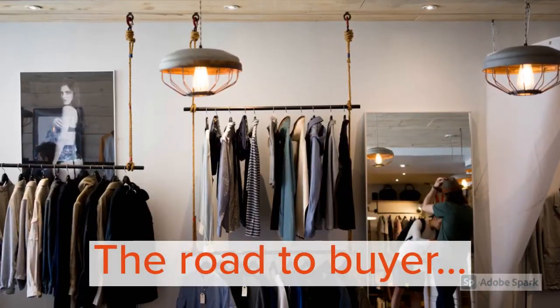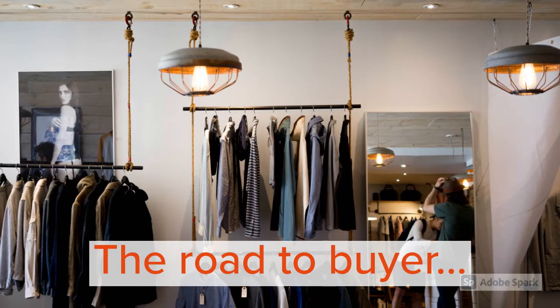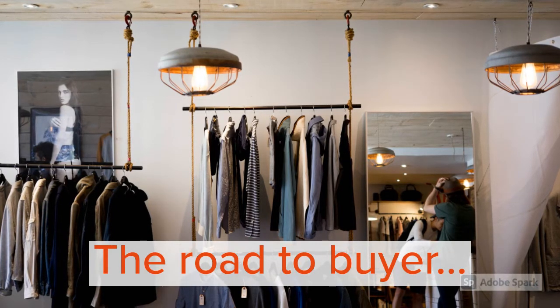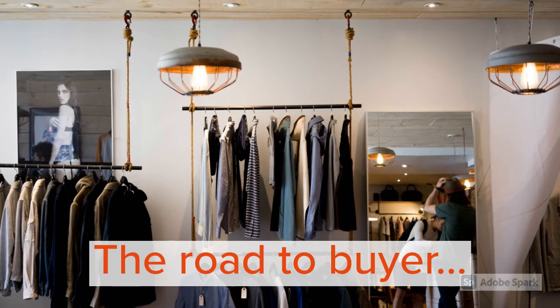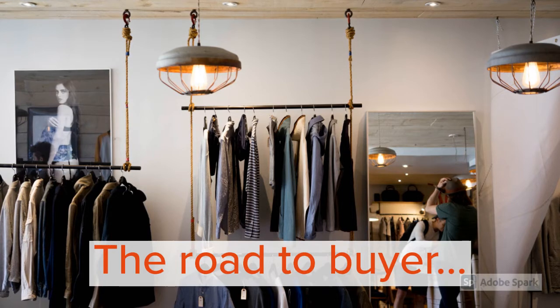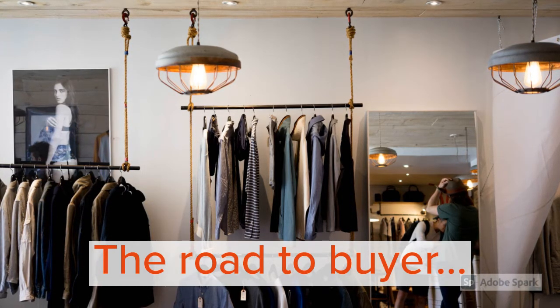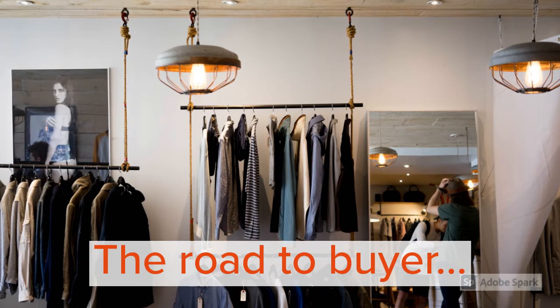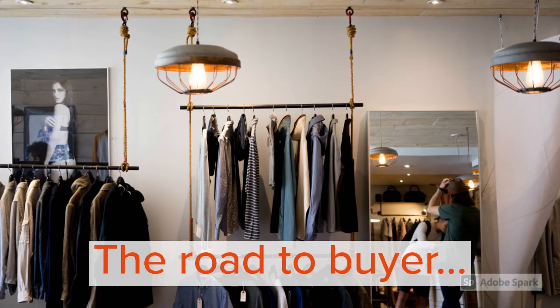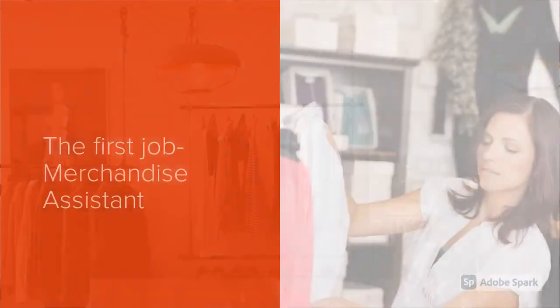All right. So, one of the things that most of you may not want to hear is that the road to merchandise buyer is paved with a bunch of entry level jobs that have a lot of tasks to do. And the first one is a merchandise trainee, or a merch assistant. This is where most people get their start in the buying world.